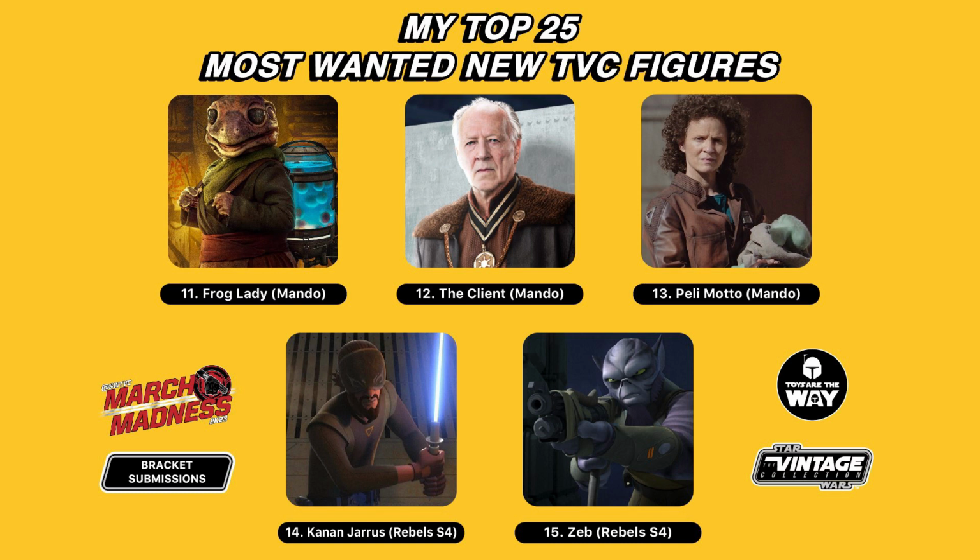Moving on, at number 12, we have another essential Mandalorian character, and it is the Client. As Season 3 of The Mandalorian approaches, it is such a disappointment that we still do not have this Imperial added to our collections. He is 100% essential to finishing our Navarro Cantina playsets and displays.